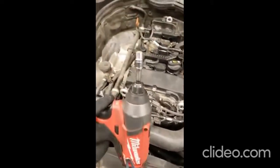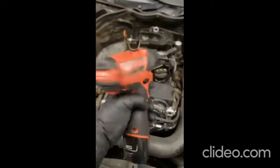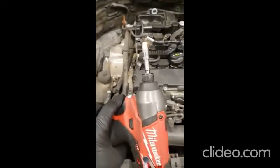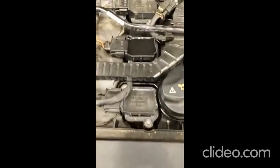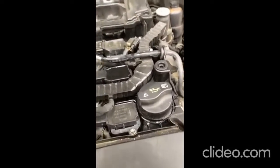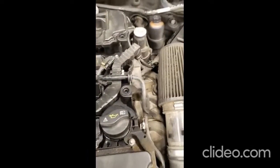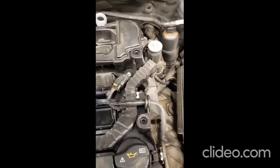Alright guys, so we're back. Got the tools we need. All you're going to need is either a gun here, or a ratchet and an E8 will do. That's for these little screws right there. And what I'm going to do is an easy swap. I'm just going to unplug cylinder number 1, unplug cylinder number 2. I'm going to do an even swap, cylinder number 1, cylinder number 2.